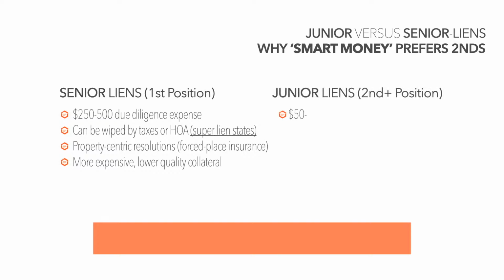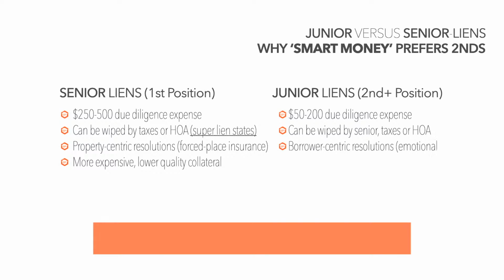Junior liens, on the other hand, the due diligence is a little bit less expensive, $50 to $200 versus $250 to $500. They can also be wiped by senior, taxes, or homeowners association. But the difference here is that since the senior lien can also be wiped by taxes, if you invest in a junior behind a senior that's current, you can be a lot more confident that those taxes are being paid. In junior liens, I see much more often borrower-centric resolutions that has a lot to do with emotional equity. And that supports investors who invest nationwide because you're not taking back as many properties around the country when you buy junior liens. And there's greater discounts in juniors, so you're able to diversify a lot more. So at the end of the day, I prefer seconds.